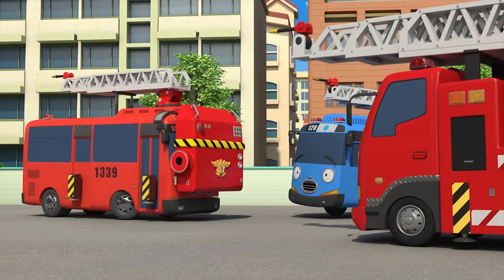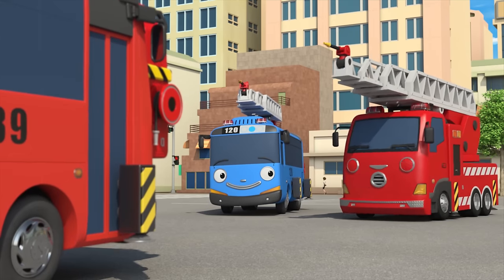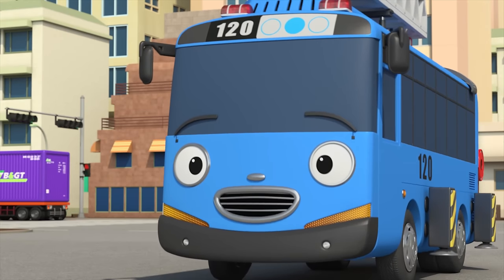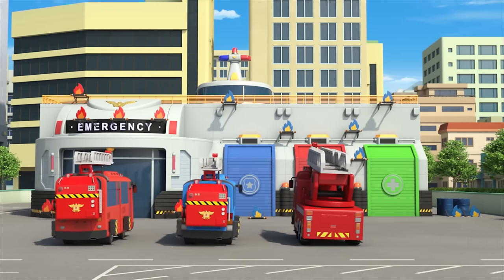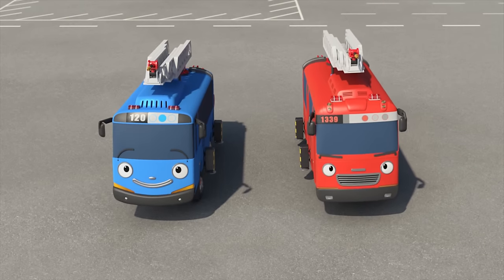I can't see anything. Gani, you look so funny. Gani, you have to go in backwards. Okay. Don't worry. You just need a little practice and you'll be fine. Okay. Now, it's time for the firefighting drill. Wow! Finally, we get to put out fires! This time, I'm going to do a good job.